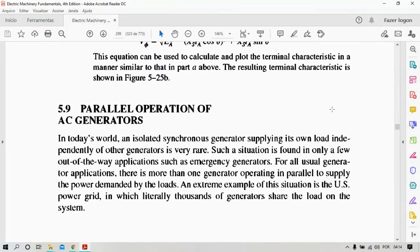I am an electrical engineer, and in this video I would like to debate with you the parallel operation of AC generators. And to do so, I'm bringing this text to help our conversation about the topic. Let me read the text.